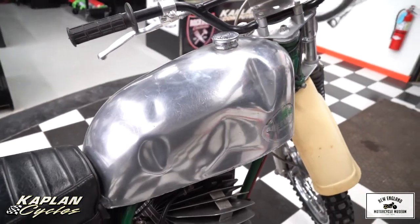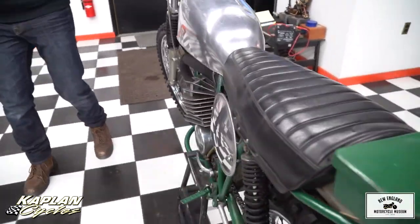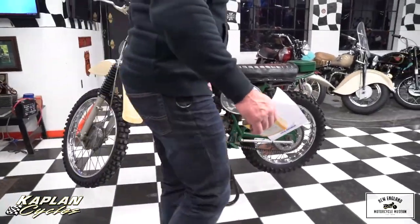I think it's got a lot of character. Yeah, it does. It absolutely does. And like I said, the engine's beautiful on the bike and it runs great. So it's a great starting point. Keep it the way it is, or if you want to do a full restoration, there you go.